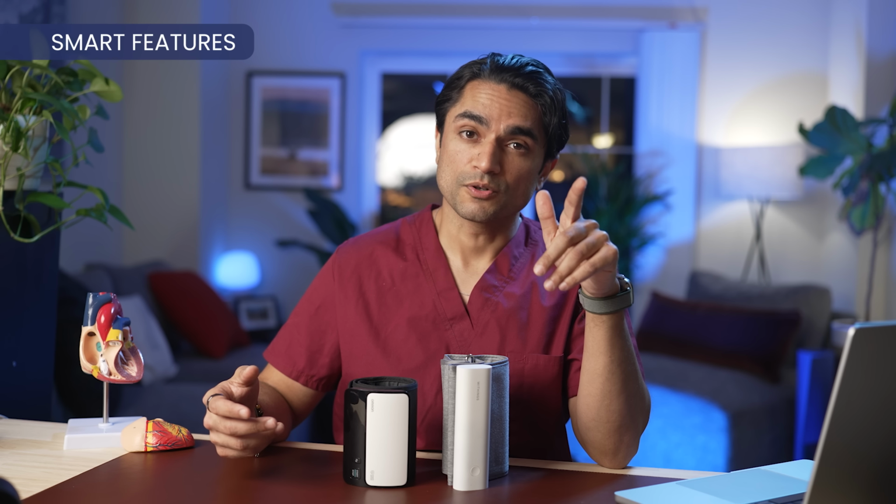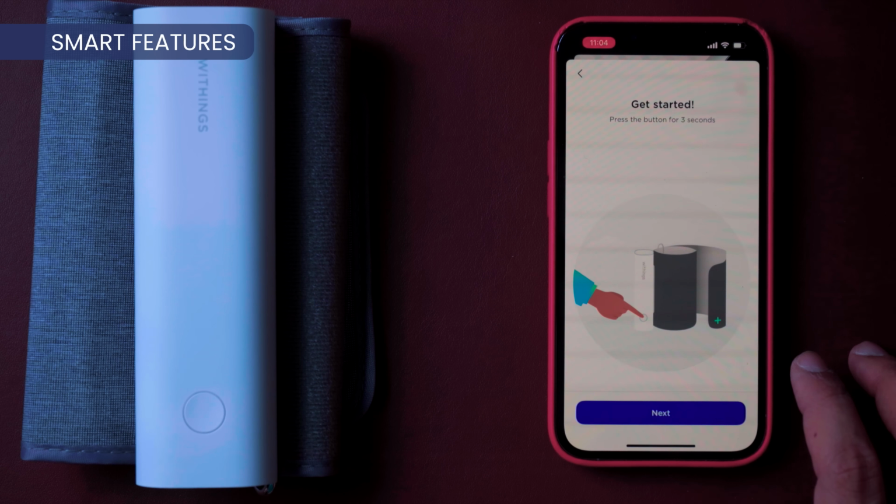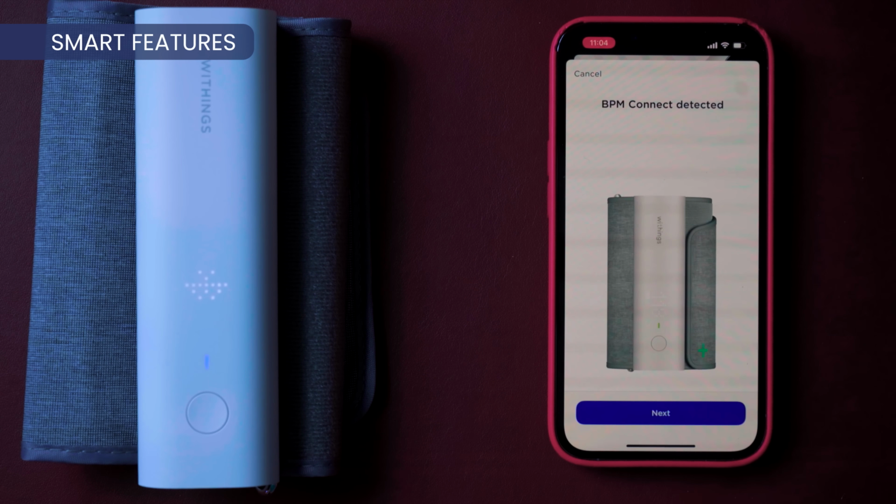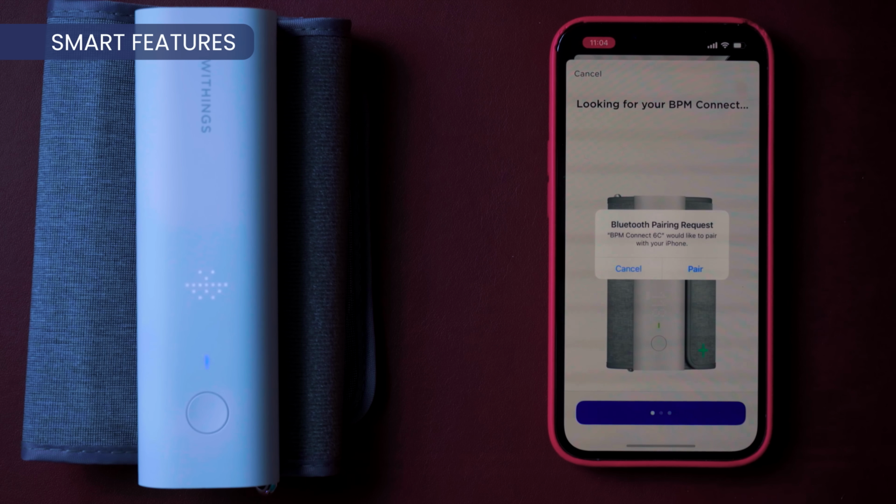The downside though is that if someone else uses your machine, it'll store their readings in your phone. You can get around this, but it requires a little extra work. You can change the active user from the app, which takes away some of its convenience. The Withings BPM Connect, though, can support up to 8 different users.